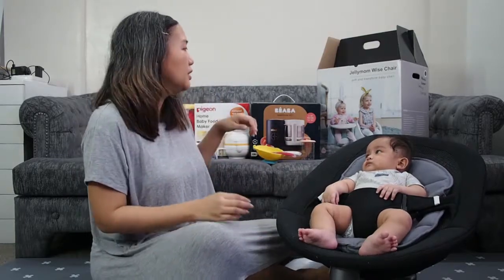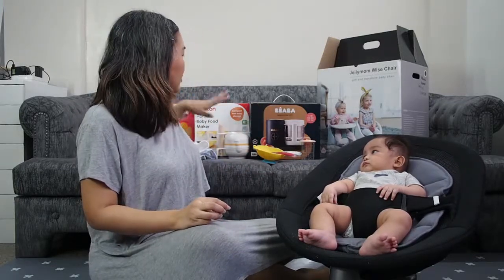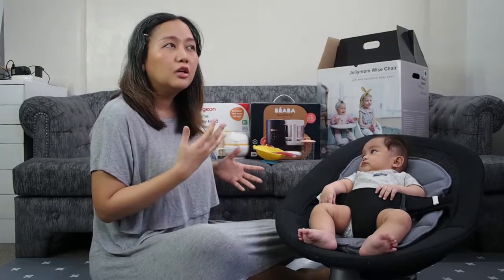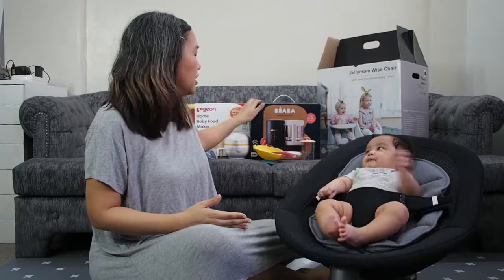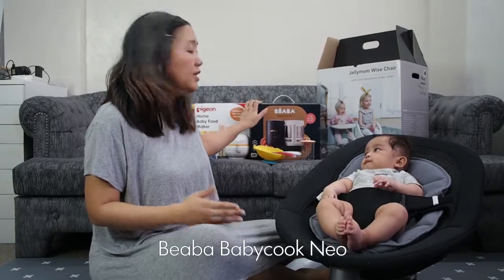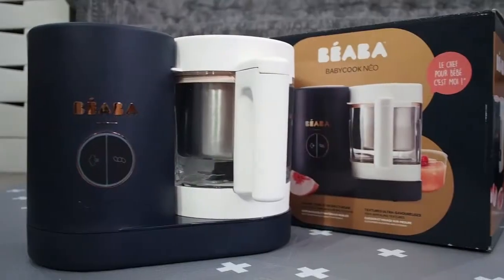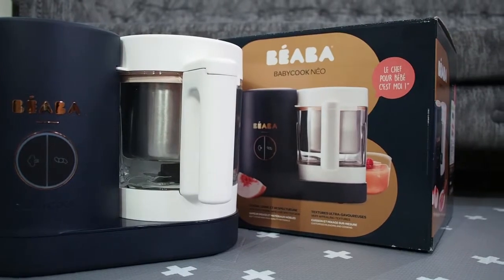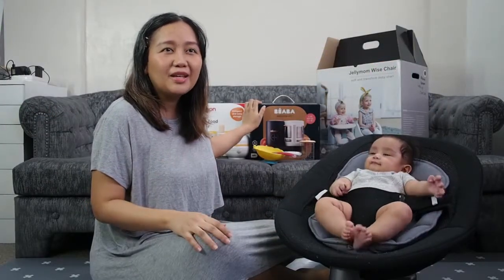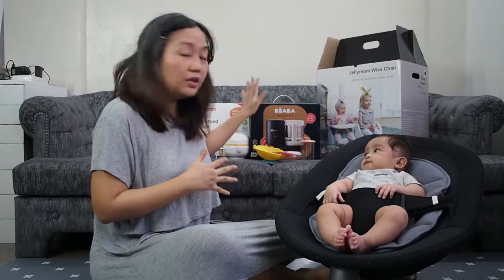So first up, let's go with preparation. We've decided to go the food processor route by using the Baby Cook Neo from Beaba. I did an unboxing of this one, and I'll probably do a journey with it because I want to share how we're going to be using it while I experience it, because it's something that I'm not used to, so I'll do that along the way.